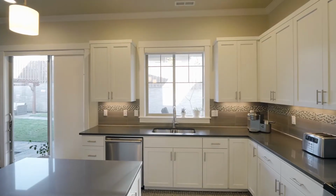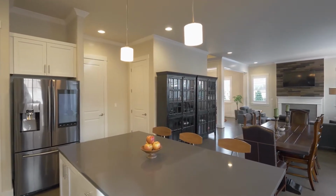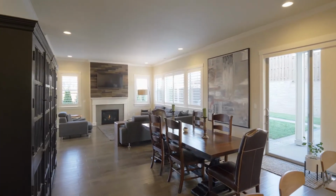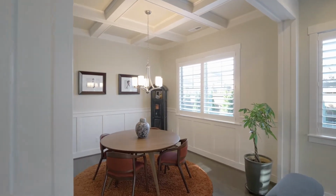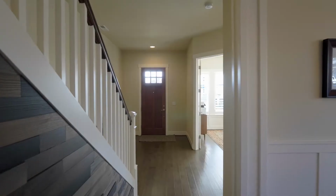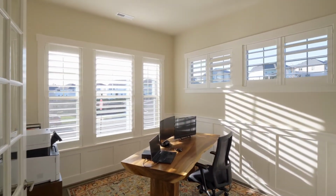The spacious kitchen features quartz counters, a large pantry, stainless appliances, a gas range, and tons of storage. A coffered ceiling frames the elegant dining space. French doors open to the main level office.